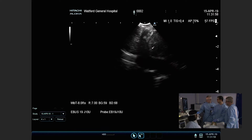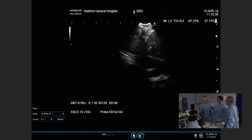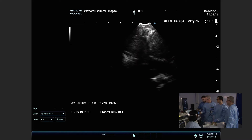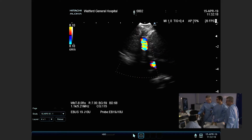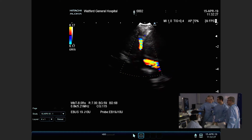Can you indulge me if we put a Doppler onto here? Would that be okay? So I take this off, I think. You've got pulse wave Doppler there, so colour flow Doppler. You can see there, so we have SVC below, and we've got the azygous vein. The Doppler demonstrates it beautifully here, doesn't it?